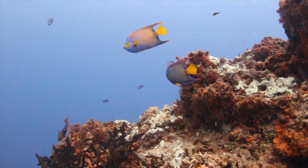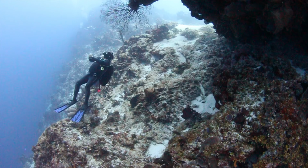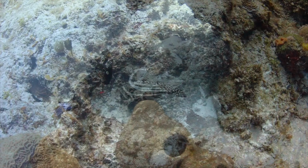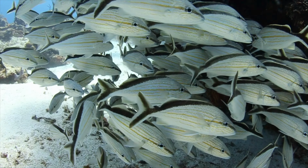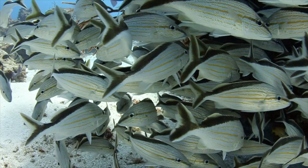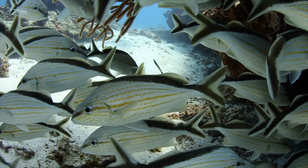Two of my favorite fish, those are queen angelfish. They're just gorgeous. You can see everybody's having a pretty relaxing time, and somebody spotted a spotted drumfish, is what that's called. They're kind of reclusive, so it's pretty interesting when somebody can find one.